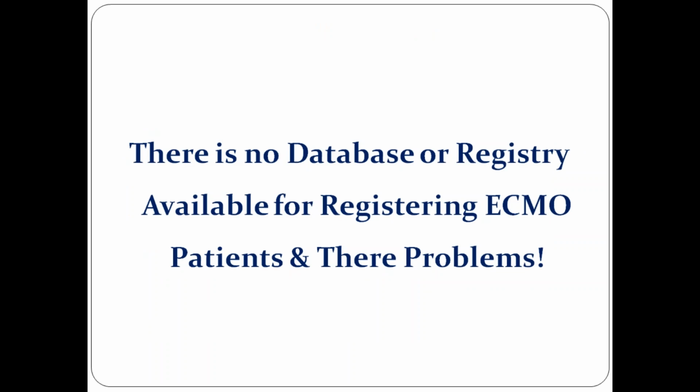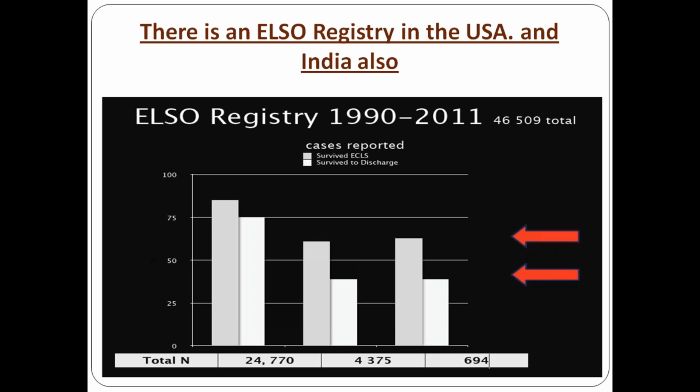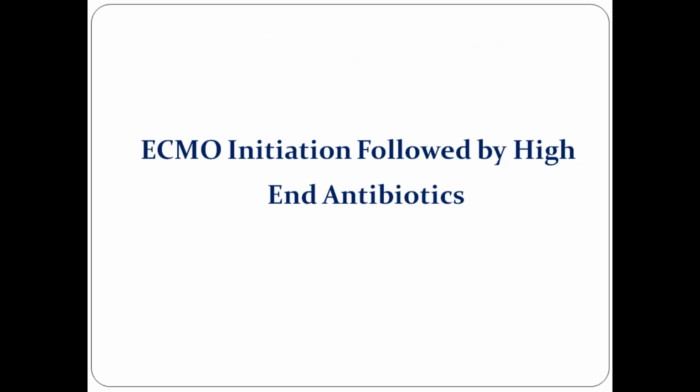And then the other myth is there is no database. If you look at STS, Society of Thoracic Surgeons, American Thoracic Surgeons Association, they all have their databases. But yes, ELSO registry is quite alive and kicking. There's a good amount of data from worldwide, although India needs to contribute a bit more to the numbers of ELSO registry. So many of you would listen to this in January conference which we are holding in Delhi.